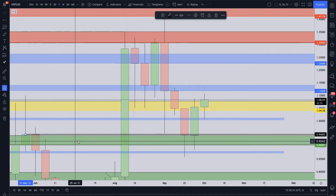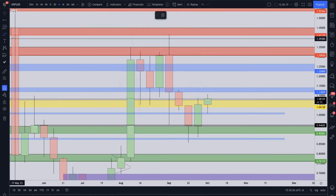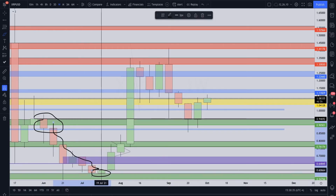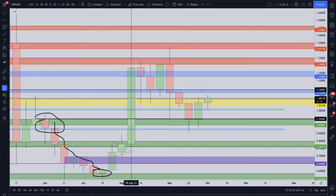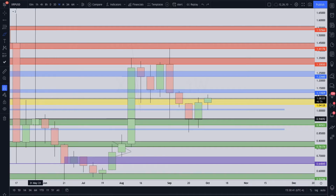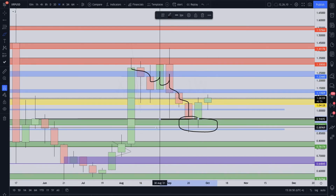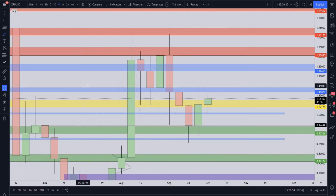So we came up, and just one more example again, right? We broke down here, right? Resistance, fell back down into support. That's why it's green. And then we just kind of broke right through. So what happens next, right? The market wants to confirm that this was resistance flipped to support. So the market consolidated a little bit and then kind of fell right into that area, right? Into support, right?